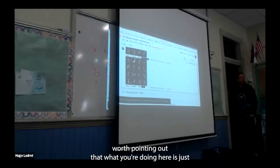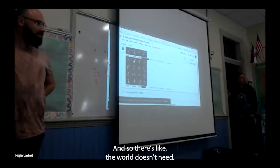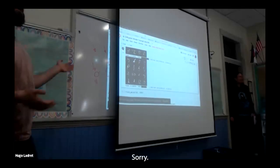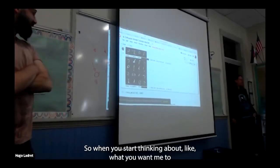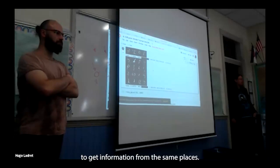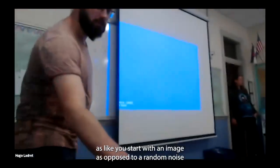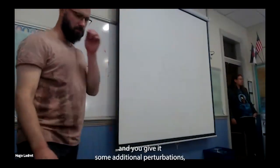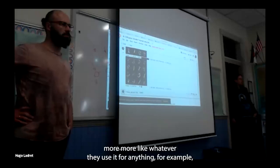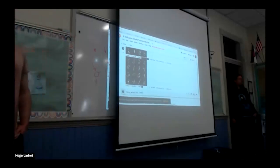It's worth pointing out that what you're getting here is just the stock unconditional generation, right? So all it's doing is making more MNIST digits. The world doesn't need more MNIST digits, but we'll get them no matter what. When you start thinking about what you want to use it for, you want to explore a lot of alternative formulations of the same process. There's ControlNet, where you start with an image as opposed to random noise and give it some additional perturbation. They use it for inpainting, for example: you give it the image, mask out some part of it, and fill in that part according to the guidance.